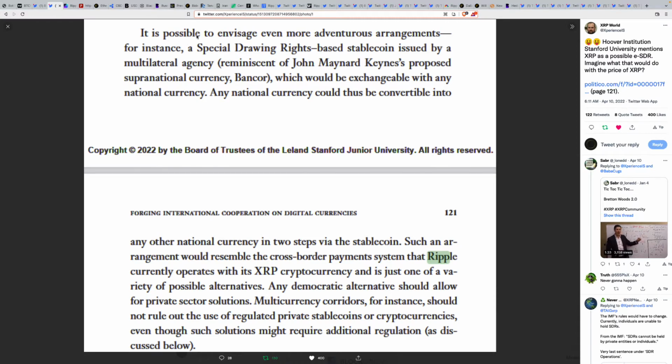So it is possible to envisage even more adventurous arrangements. For instance, a special drawing rights based stablecoin issued by a multilateral agency, reminiscent of John Maynard Keynes' proposed supranational currency. We cover that too. The Bancor, we cover that, and John Maynard Keynes, and special drawing rights, which would be exchangeable with any national currency. Any national currency could thus be convertible into any other national currency in 2 steps via the stablecoin.